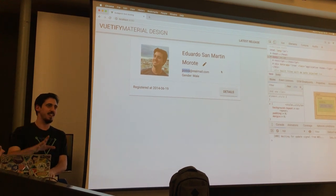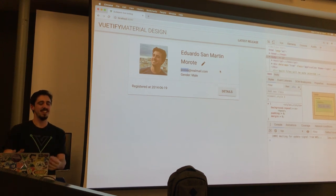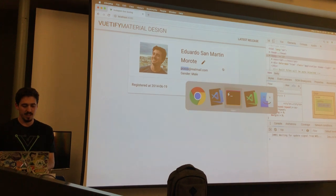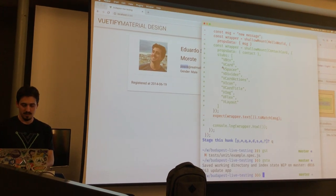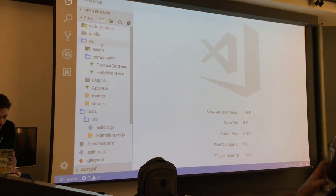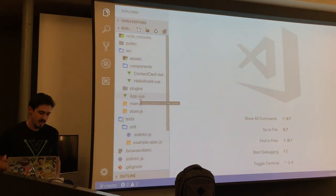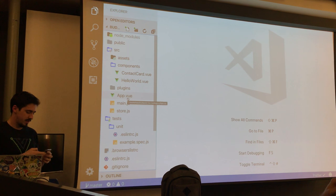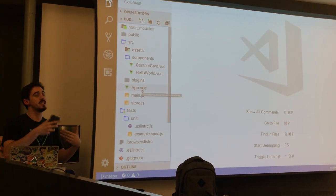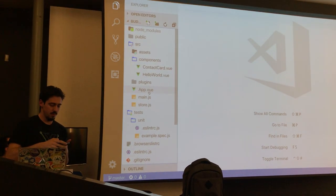Because I wasn't sure about the Wi-Fi, I already know everything, but I'm going to explain what I did so you don't feel lost, because I have already a lot of things going on. So I created a project with the Vue CLI 3, of course. And I have this project already set up. So this is the basic Vue CLI project. It has only Babel and unit test, which is one of the plugins for using Jest, by the way, which is the plugin that you need to install if you want to do testing with Vue.